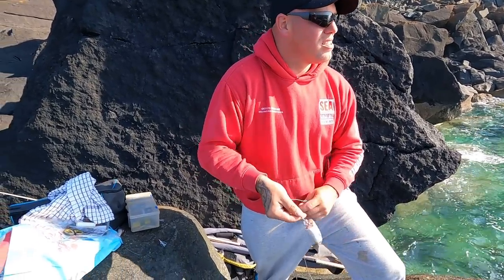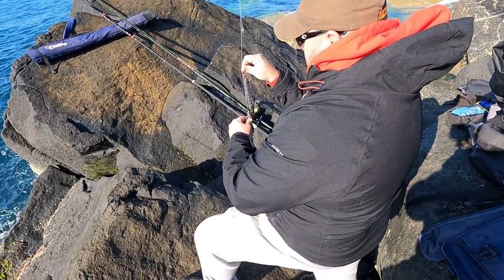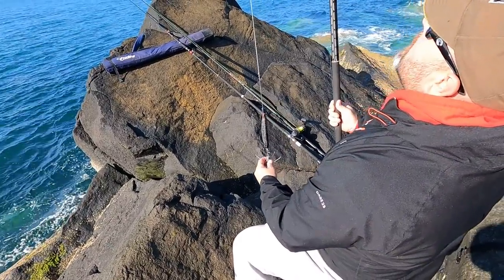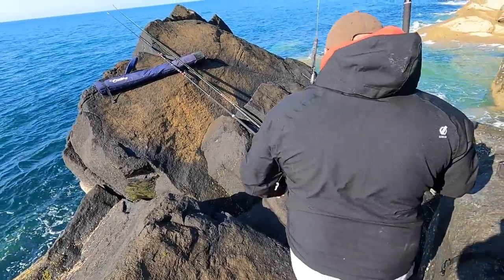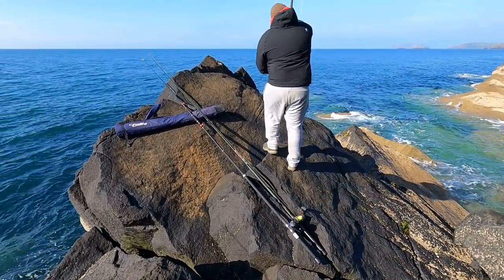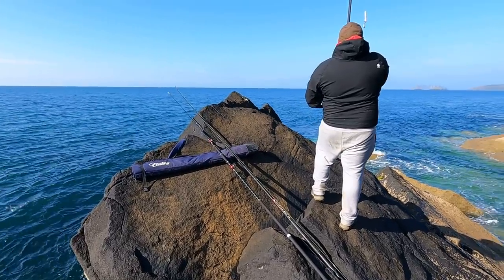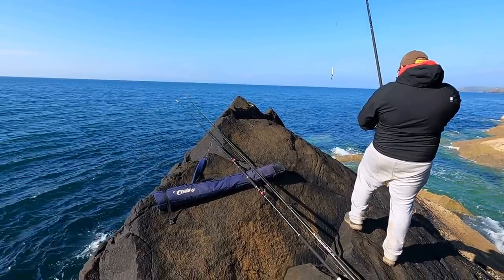Here we are, Gav. Lovely fine mackerel bait. We're up to a welly amount now. So you'll see in a minute what we're doing here, because it is a case of really using the conditions and surroundings we've got to work as a team, really.